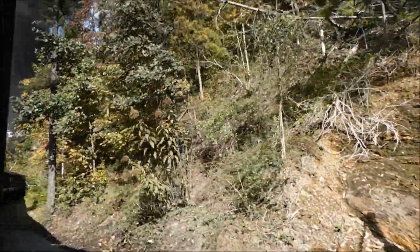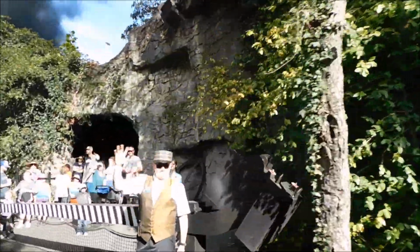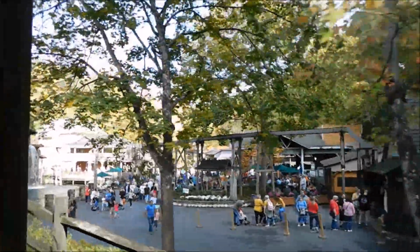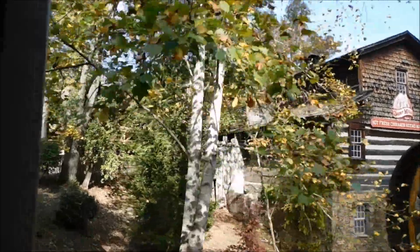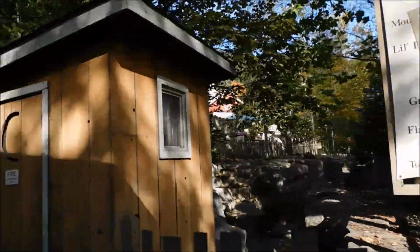Now, Dollywood is known as the Friendly Express for the Smokies, and it's best to keep it that way. So at the count of three, give everyone out here a big old southern howdy. Ready? 1, 2, 3. Howdy! Pass on through, Bradley.